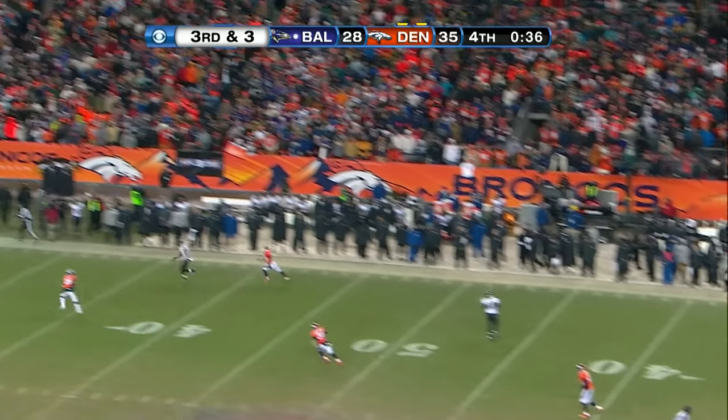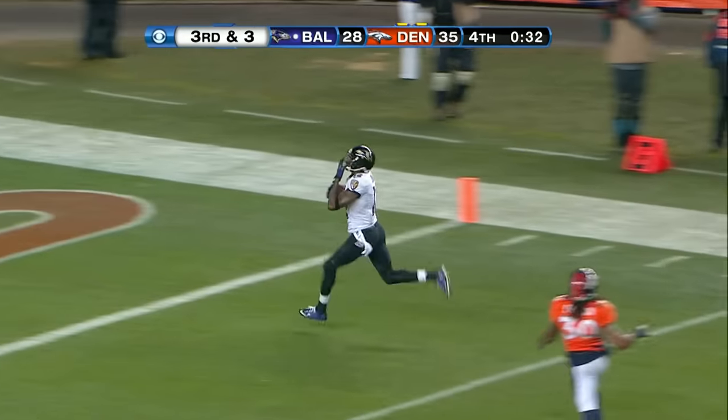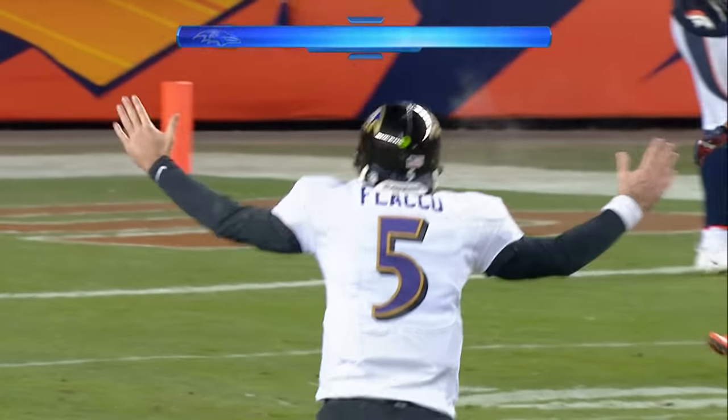Blackwell stepping up and throwing deep down the far sideline. Caught into the end zone. Touchdown, Jacoby Jones. That is stunning.